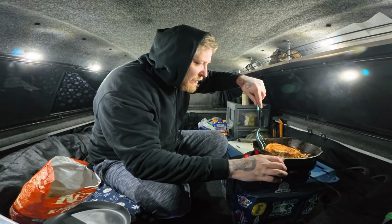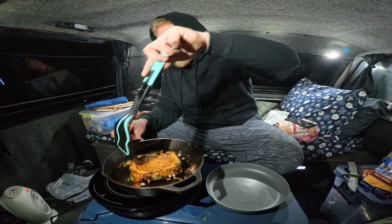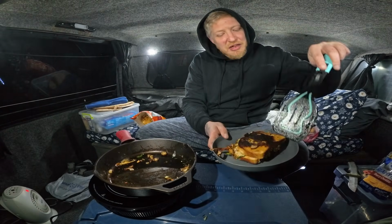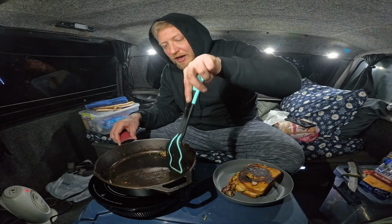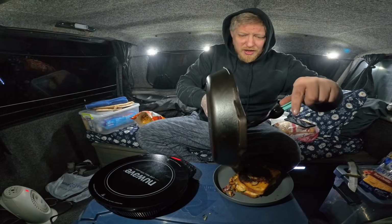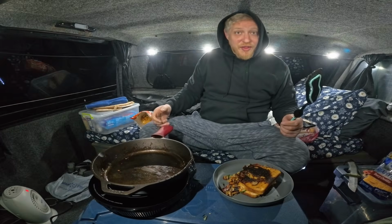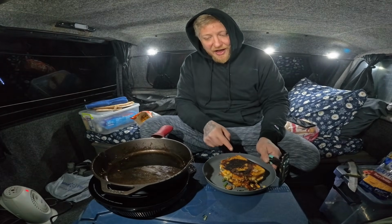Alright. We're not burning this, are we? That's getting a little crispy. We gotta pull that out of there. A little bit burnt maybe. Honestly, I think that looks great. We gotta get all these veggies out of here. And the newly seasoned cast iron did good with the butter. I'm pretty satisfied with that. The other side looks a little nicer, but let's get this guy cut.